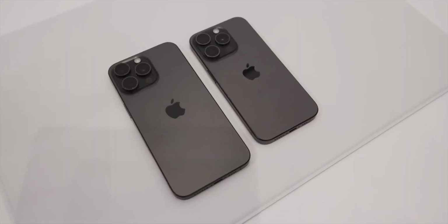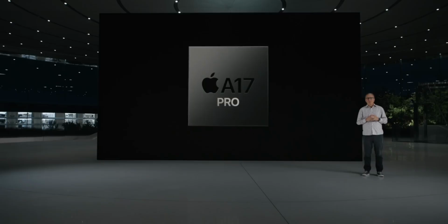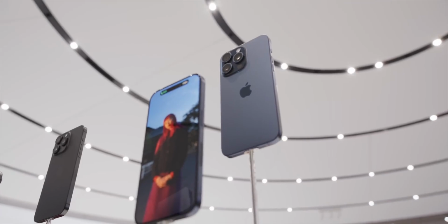And those are mostly in build quality, the chip inside, and the cameras. So let's just start with the chip inside. First of all, it's a brand new chip that's called the A17 Pro. It's the first time they've used the word Pro in an iPhone chip. And it's their first 3nm chip. So it promises some performance and efficiency improvements as a result.